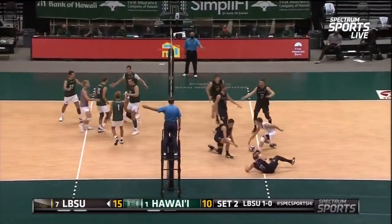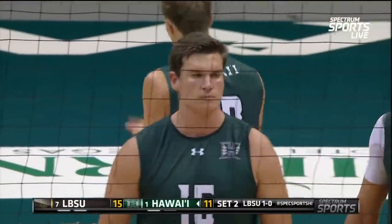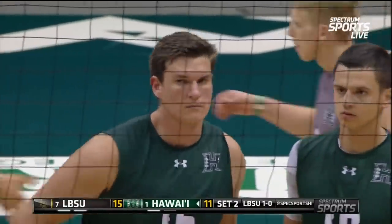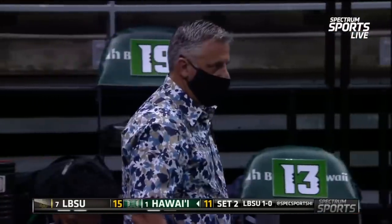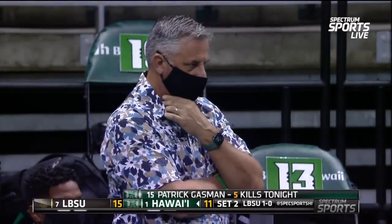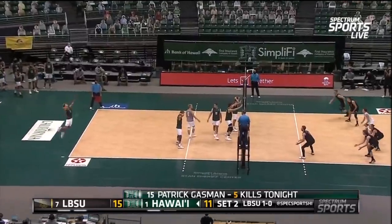Here's Gassman, gets it down on that middle set. And in that huddle during the timeout while we were away at commercial, Charlie Wade and Milan Zarkovic were extremely animated in front of those Hawaii players in that huddle. So they are clearly trying to get them to pull back on that throttle a little bit.